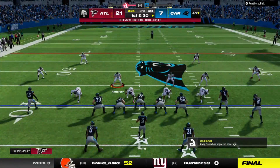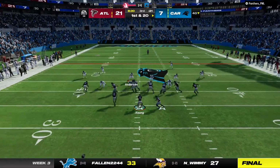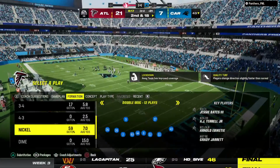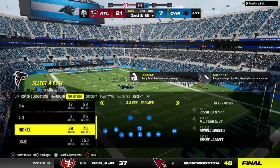They're backed up here with a 1st and 20 now after the holding penalty. Out of the gun, Eckler running it. And he will be brought down. But in my estimation, they've got to pick up the urgency here. They've got to get quickly in and out of the huddle and run off a bunch more plays.